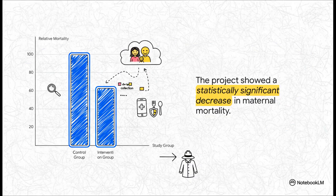And the impact? It was absolutely massive. The study found a huge, statistically significant drop in both maternal and child deaths in the communities using this mHealth system. It was incredible proof that simple, accessible technology could bridge that deadly gap between a remote village and life-saving care.